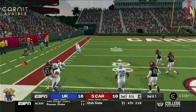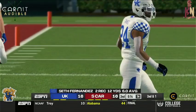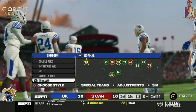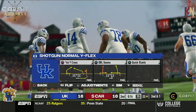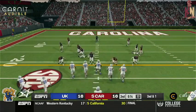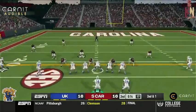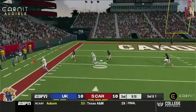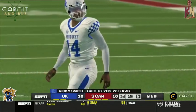Got it on the screen. At about the 23-yard line. Your situation here. It's second down 1. It's caught. First down, and he's out of bounds. First down.